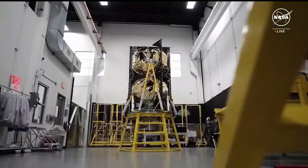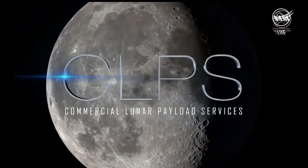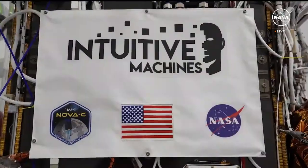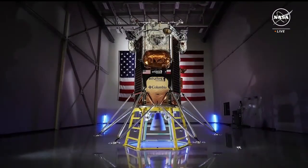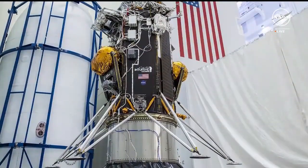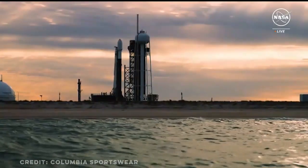Intuitive Machines has built an entire space program to support these CLPS missions. The company completed its lunar lander in a new facility at the Houston Spaceport, just down the street from NASA's Johnson Space Center. It's an autonomous Nova-C class lunar lander named Odysseus. The lunar lander arrived at Kennedy Space Center in Florida back in December. Since then, teams have been integrating the spacecraft to Falcon 9's second stage in preparation for launch.